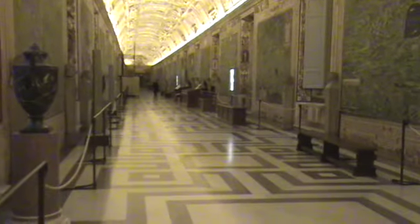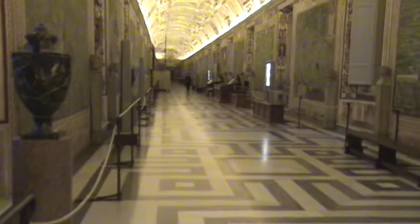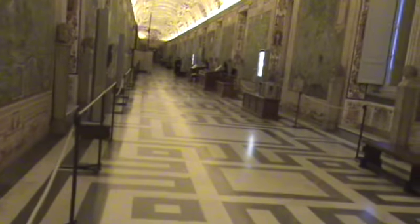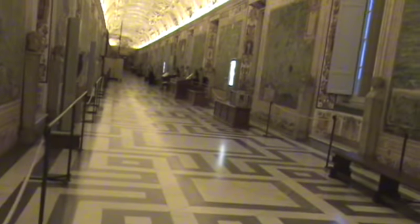Notice this hall is almost completely empty. Me and another person. When I came here a few years ago in the summer, this was a parade, absolutely jam-packed with human beings.